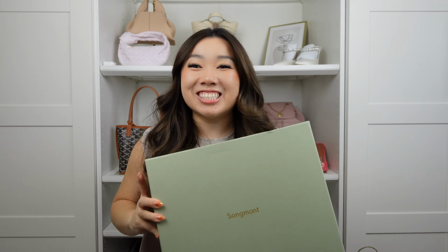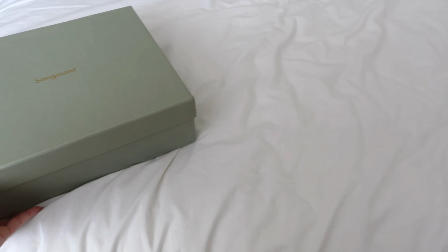Okay, last but certainly not least, the little present that's been waiting for me at home is this from Songmont. If you have watched any of my wish list videos in the last 2 years, you will know this bag has been on my wish list for legitimately 2 years. I am so glad I finally got this, and the color is what really intrigued me from the beginning, and obviously all of the different ways you can wear this bag.